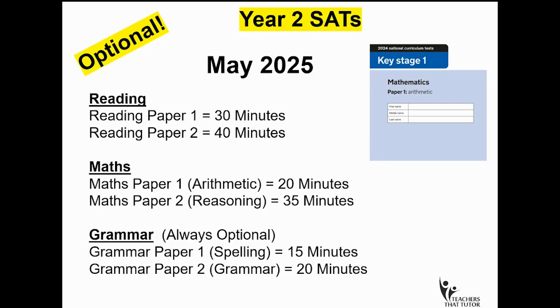Okay, so now we move on to Year 2. So your child's now in Year 2. If they are in Year 2 this year, they may do the Year 2 SATs. Now, you can see there in the top left corner, it says optional, because last year the government said that schools no longer had to get the children to sit these as a statutory requirement. And if schools wanted to do them, they could, but they didn't have to. So they're now optional. A lot of schools are still doing them. Some schools are not. I would speak to your school if you want to know if they are or not.